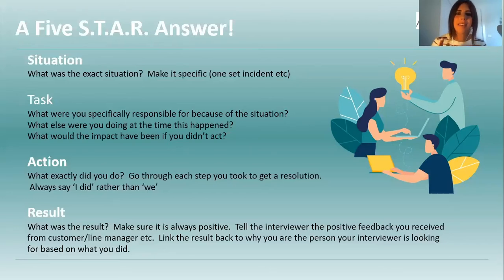So if you answered like that during a competency-based interview question, it would still go down well. But at the Adecco Group, we want to make it so it's the best answer it could be. So again, I'm going to go through the same question and the same answer, but now hitting the questions that I've put here on the screen. So I encourage you, when I go through it, to look at it.